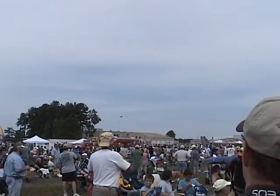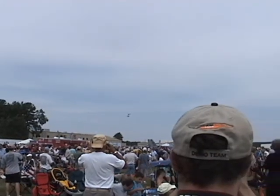You and working the throttle and the stick. From the left, ladies and gentlemen, the U.S. Navy Legacy Flight.